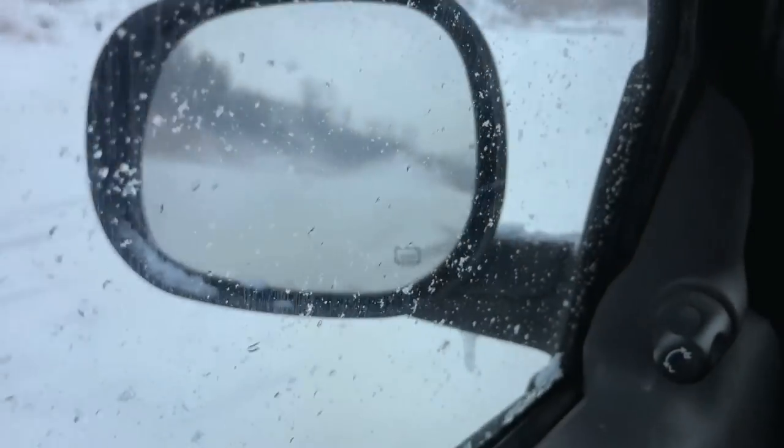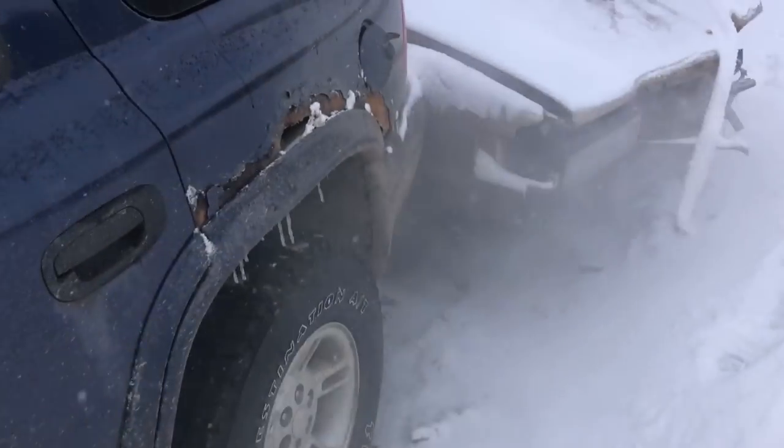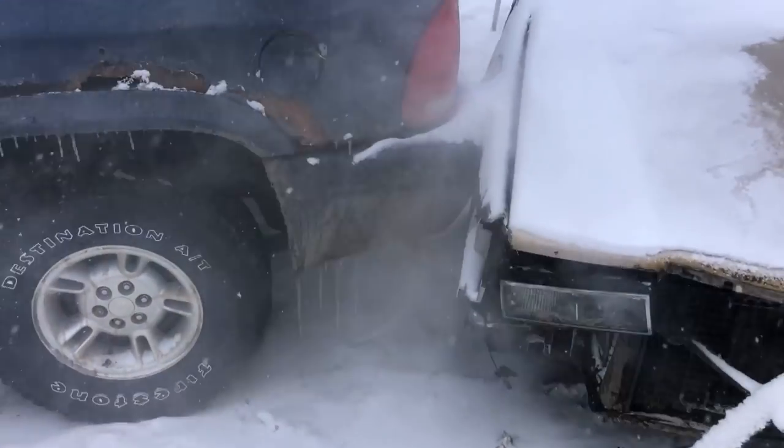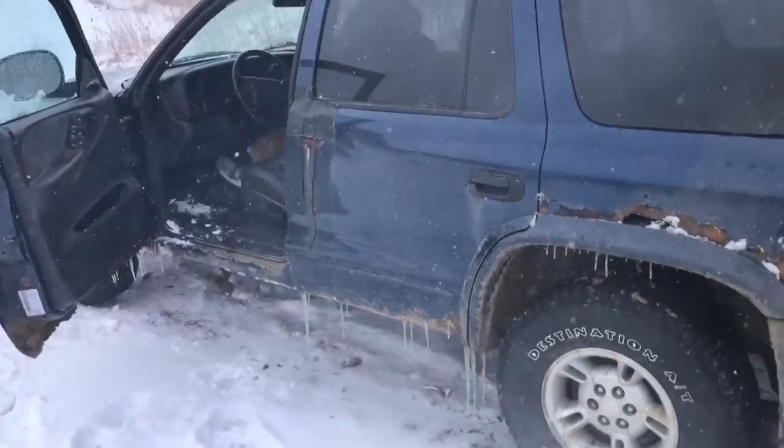She's in. Perfect. The smoke just coming out of the back. Hey, put your foot on the gas there. Wide open. Little legs.